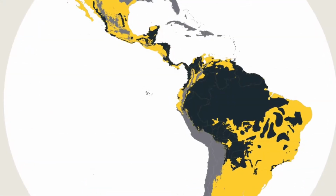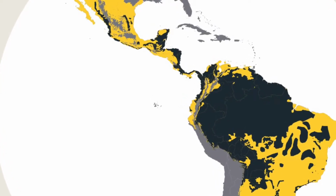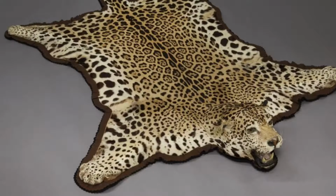Habitat loss is by far their biggest issue. This map shows their former habitat, yellow, and now their current habitat in black. As you can see, pretty clear reduction. Poaching is also a significant issue, although not quite on the same level as habitat destruction.